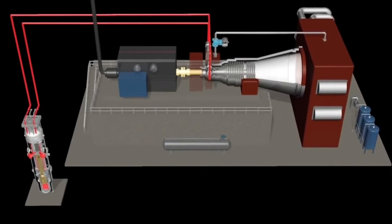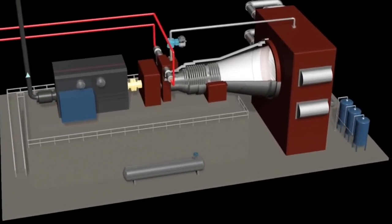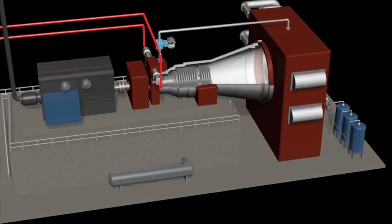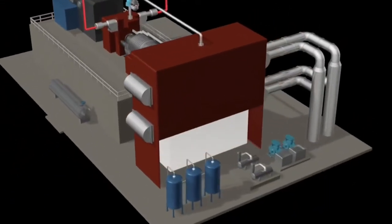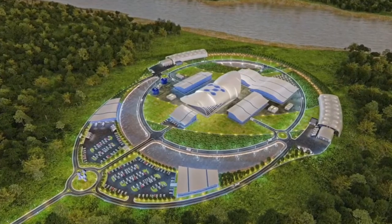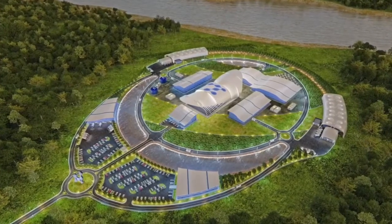Because they're smaller, they imagine being able to fabricate most of them in a factory rather than building them on site. The idea is that you can build one at a time with a much smaller initial capital investment and start generating revenue to help you pay for the subsequent modules one after the other.